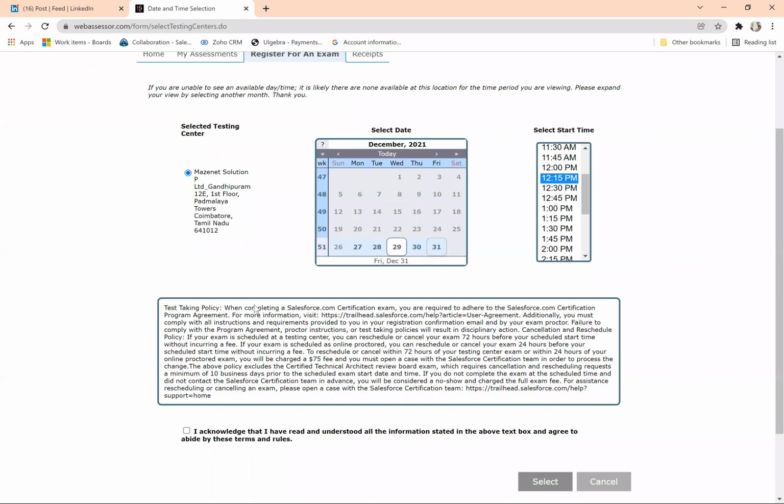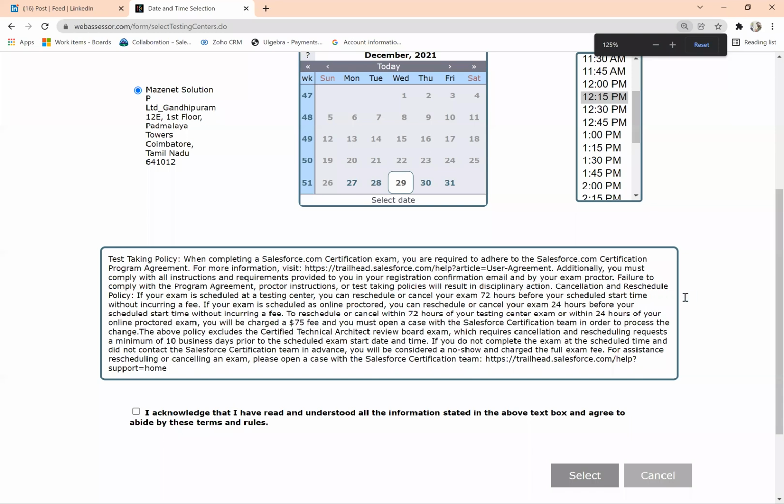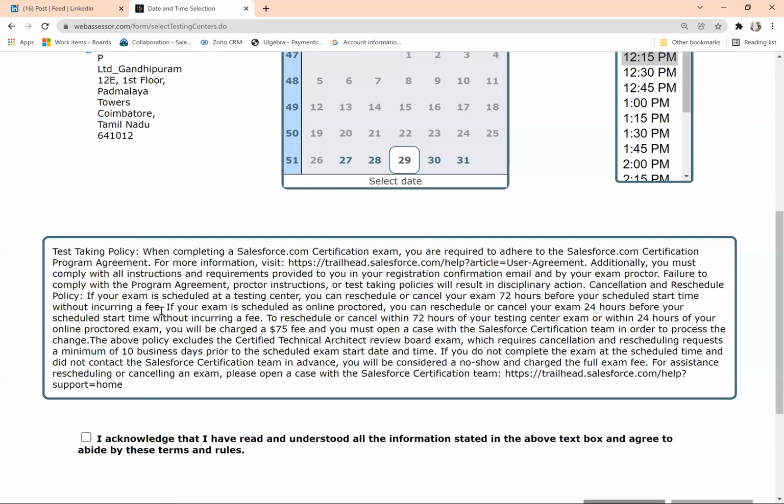Another thing, the test taking policy. Please read this, as there is a chance it will keep changing. You can reschedule or cancel your exam 72 hours before the scheduled start time without incurring a fee, which means if you want to reschedule the examination, you can still do it once you register, but that is 72 hours from the examination. Within 24 hours of your online product, you will be charged 75% of the fee. As the time goes by, they will charge you the fee. So better read this before you appear for an examination. Then select acknowledge.